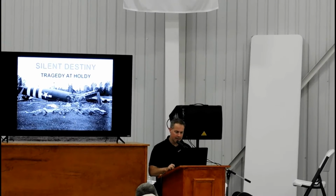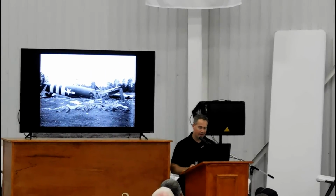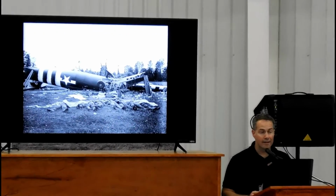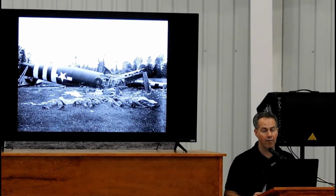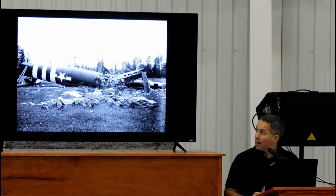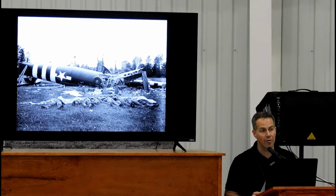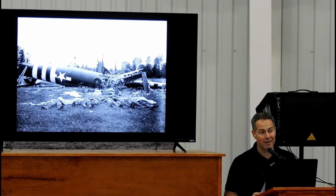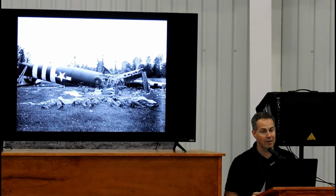As you can see, this is one of the most powerful, evocative images taken during the D-Day campaign of the glider operations that happened on the 6th and 7th of June 1944. This image has always captured my imagination. It kind of depicts the true horrors of war. It depicts the true courage that the glider pilots and the glider infantrymen went through on those fateful days.